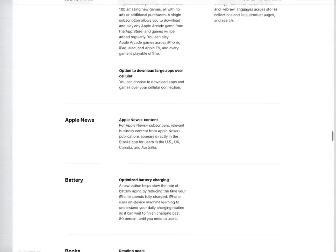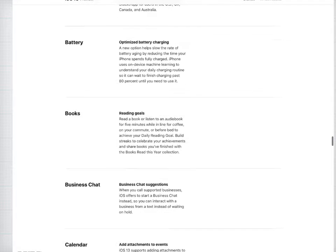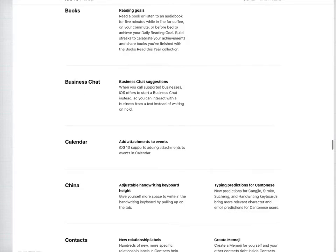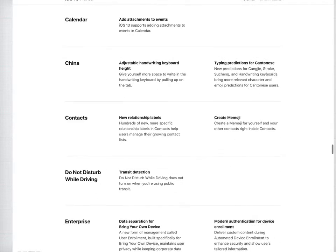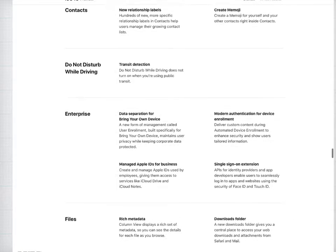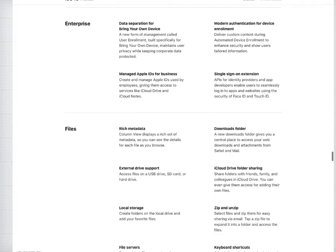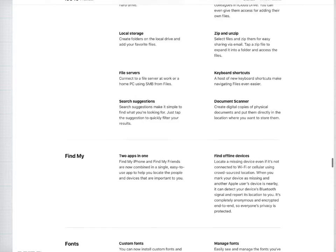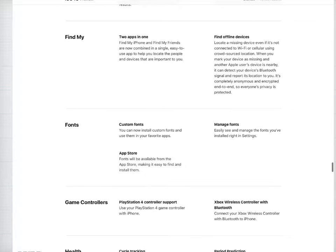And then you have some other things. Apple News is going to be on there. Your battery, you can control the way it charges a lot better. Calendar has some new apps. Do Not Disturb While Driving has got some improvements. And the Files app has a lot of new things on it. And Find My, that's one of the big things. So they've combined Find My Phone and Find My Friends.